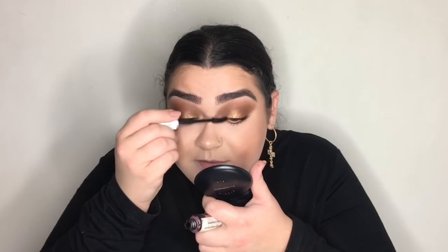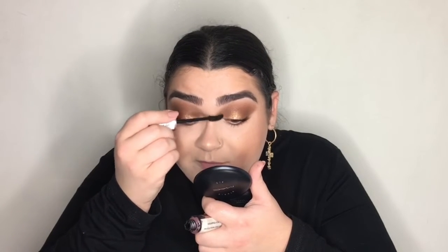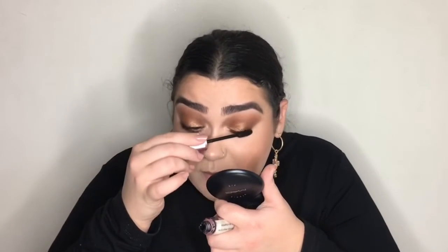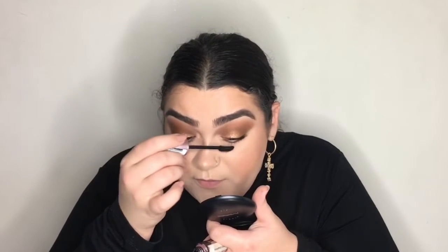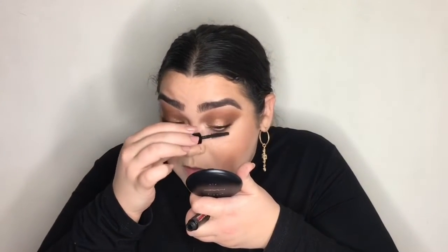So for mascara, I go in with my Maybelline one. I do a coat of this, quite a good coat. And then I go in with my Benefit Bad Girl Bang one. And before that fully dries, I go in with another coat of this, just because that way, this is the last coat to be on my lashes. Because the Benefit one does flake, it can't be the last coat of mascara that I do. So now I'm going to go in with my Benefit Bad Girl Bang one.